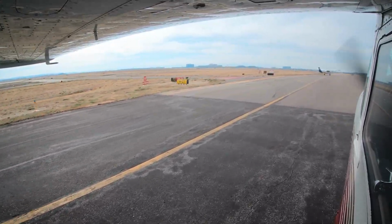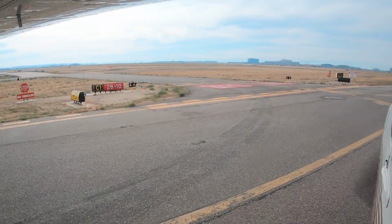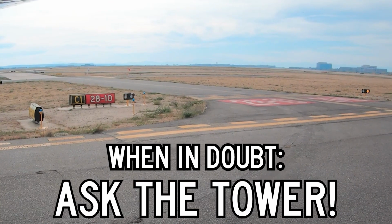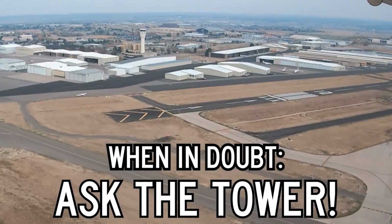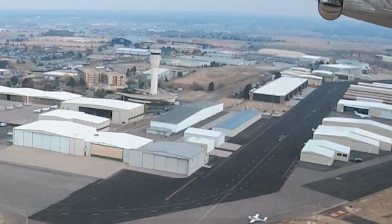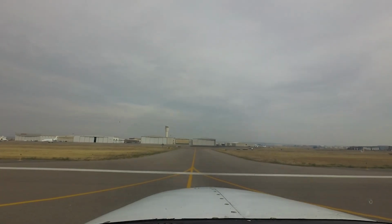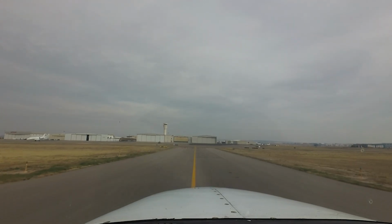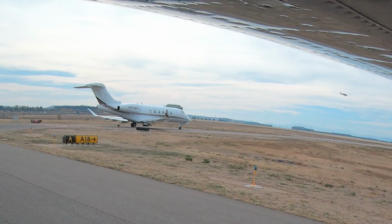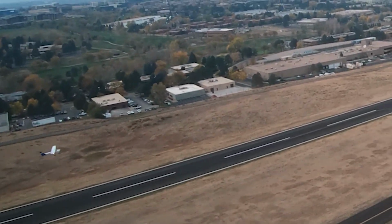Pilots need to remember that when in doubt or unsure of any instruction or of their aircraft position, the safest and easiest fix is to ask the tower for clarification. They are there to help. Familiarizing yourself with hotspots and other configuration issues at Centennial Airport will help you make better decisions and, along with the tower, keep the operation safe and efficient. Now, you're better prepared for your trip to Centennial Airport. It's always better to know before you go.